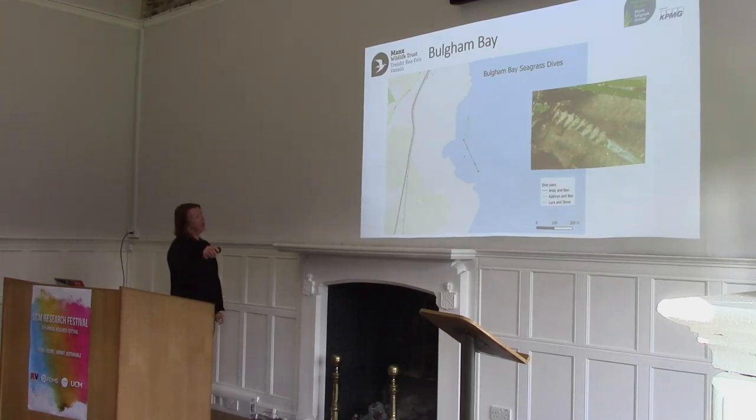Pretty much the entire area had seagrass. At the very top, it didn't start till a bit further down, but this whole area here turned out to have seagrass meadow, really quite a healthy seagrass meadow as well, which was really good to see.